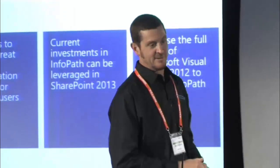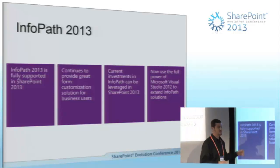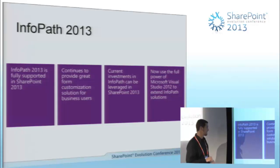InfoPath 2013. As I mentioned, it is fully supported in SharePoint 2013. There is a 2013 version of InfoPath. If you have not seen it yet, it looks strikingly similar to 2010 because actually nothing's changed in the UI at all except for the logos and some of the labels reference 2013 now. There is one big difference, which I'll talk about in a minute.